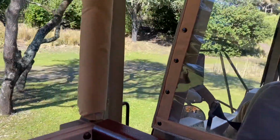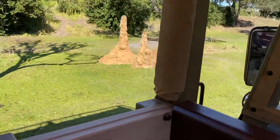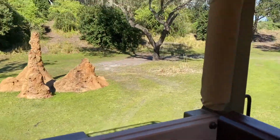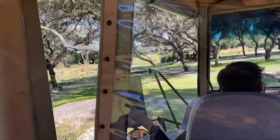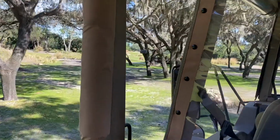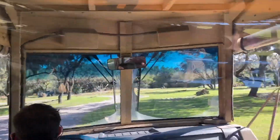Everywhere and anywhere you look are those African termite mounds too, sticking high out of the ground. Made, of course, with mud and dirt and termite spit, that way those mounds get as hard as concrete while they bake in the sun.